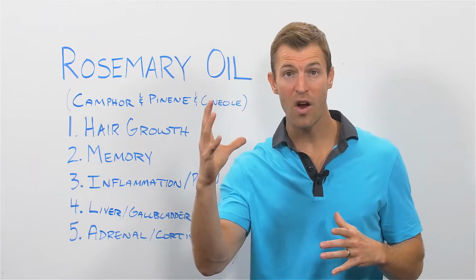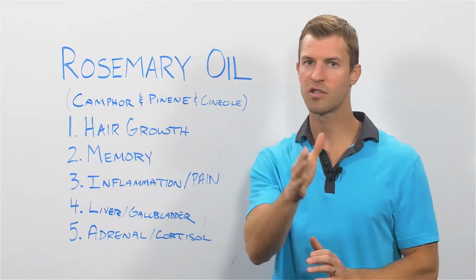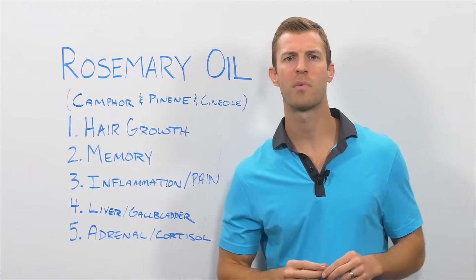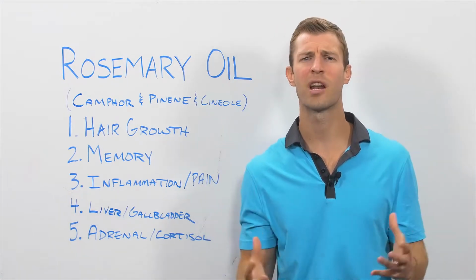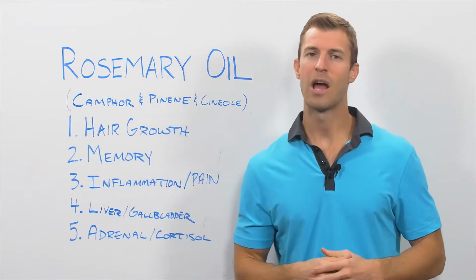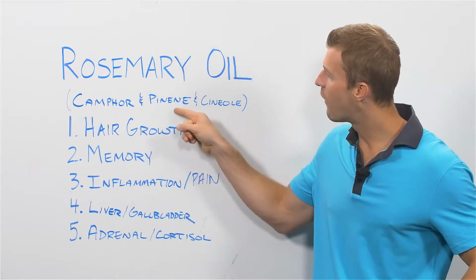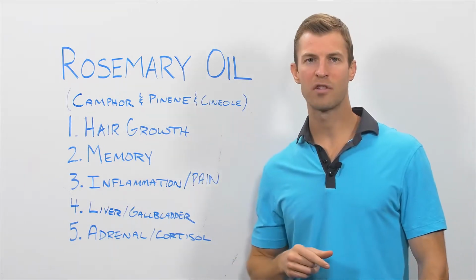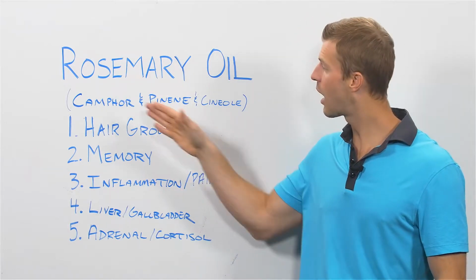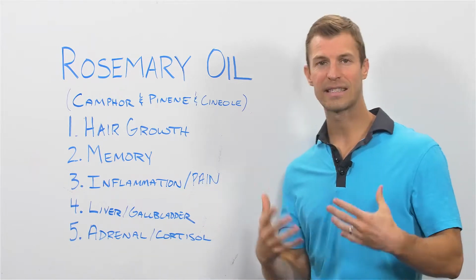If you have brain fog, it's also fantastic. So rosemary oil, great oil for that as well. The other thing a lot of people don't realize about rosemary oil, it is incredibly beneficial for reducing inflammation and pain. Now, part of that is due to the alpha-pinene that's found in rosemary oil. The other compounds, the camphor and cineol, are all anti-inflammatory.